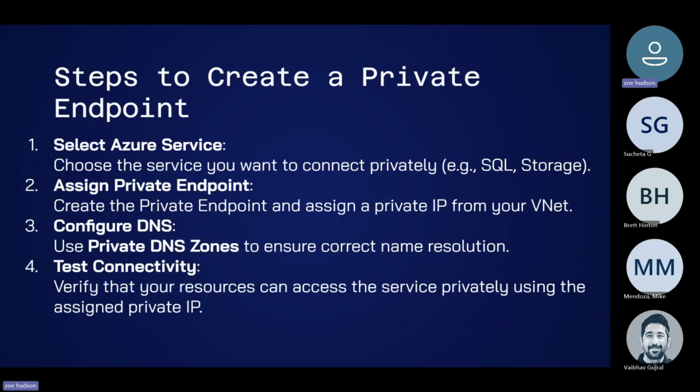So these are the talked-out-loud steps of creating a private endpoint. Sorry, I know there's kids shouting. I'm sorry if you guys can hear that online. I do have a video of a demo later that will go over it in more detail. Sorry, we're waiting on some doors closing. Thank you, I appreciate it.